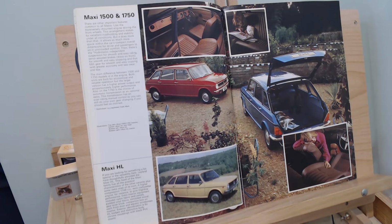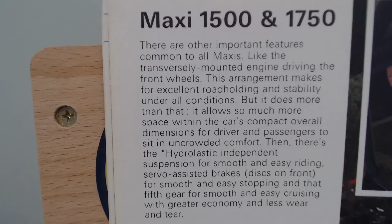And then it introduces the range as a whole. So we've got the Maxi 1500 and 1750, your tow car, and the Maxi HL. I think we'll start with looking at the Maxi 1500 and 1750, and then we'll come back to the HL, but let's start at the text here.